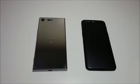Now the OnePlus is not waterproof, the Sony is. Sony has stereo speakers, OnePlus does not. Stereo front-facing speakers. USB-C on both. And it mostly covers it, but keep in mind, guys, the OnePlus is a few $100 cheaper.